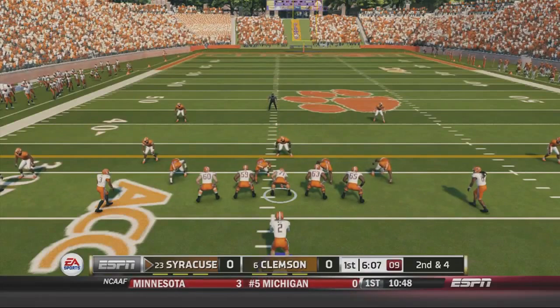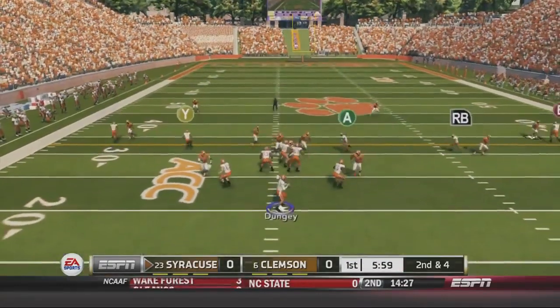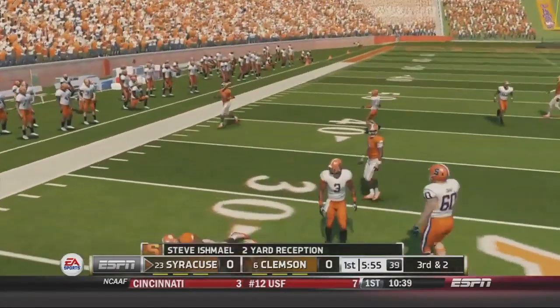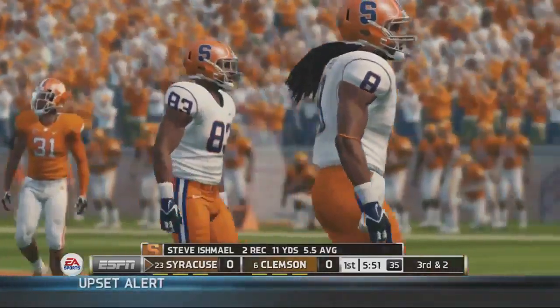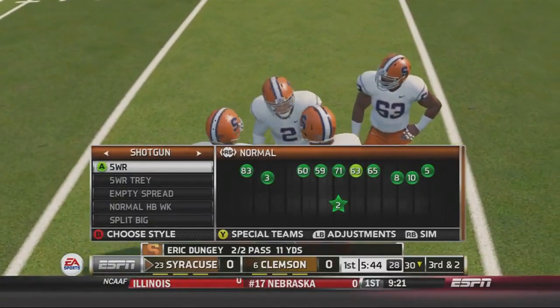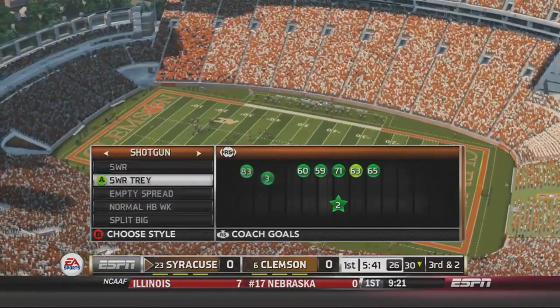No one in the backfield on second and four. We see a wide open Steve Ishmael, unable to cut upfield. He gets two. He makes it third and two, which is super manageable. But his momentum carried him parallel to the line of scrimmage.